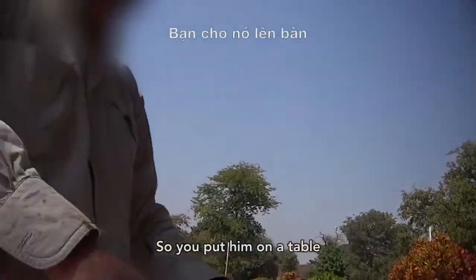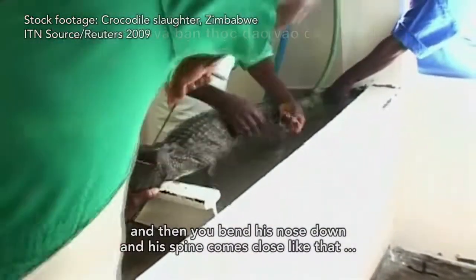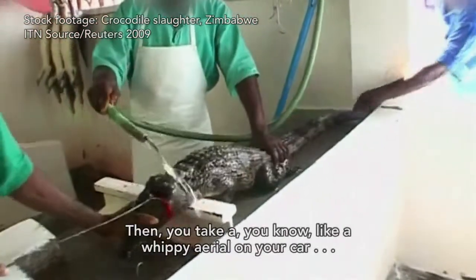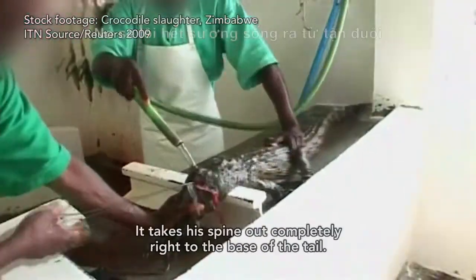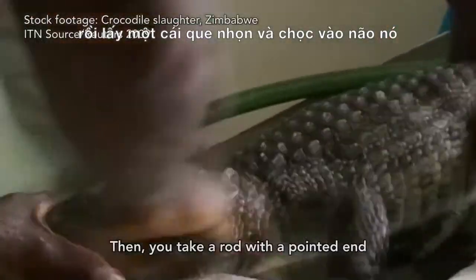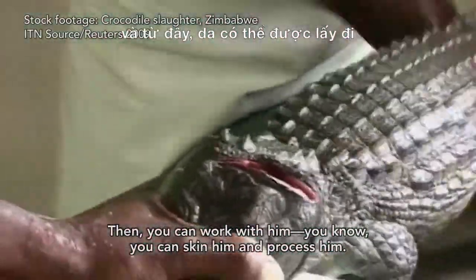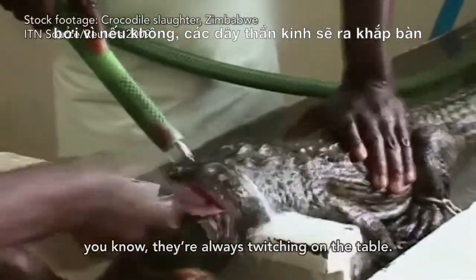And when are they harvested, and at what age? 36 months. The slaughter is gruesome. So you put him on a table, and then you bend his nose down, and his spine comes close like that, and you plunge a scalpel into the spine. Then the spinal shock. Then you take a whippy aerial from your car, and you plunge it down his spine. It takes the spine out completely right to the base of the tail. Then you take a rod with a pointed end, and you put it in the brain. Then you can work with it. You can skin him in the process. Because otherwise, the nerves and everything, they're always twitching on the table.